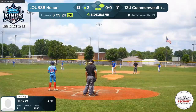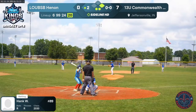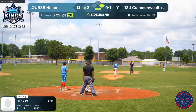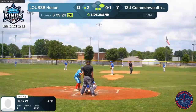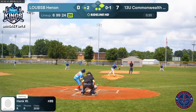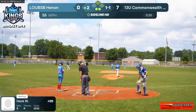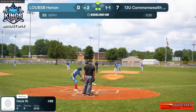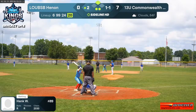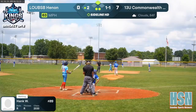Dawson Simpson on deck. Pitch. Strike one. Curveball. Hank Whalen, his dad Jason. He didn't answer any of the questions, but that's okay. Ball's loose. Colt steals to second on the passed ball. We appreciate Jason on this Father's Day for everything he does for Hank. Strike two. Right on the corner of the outside.